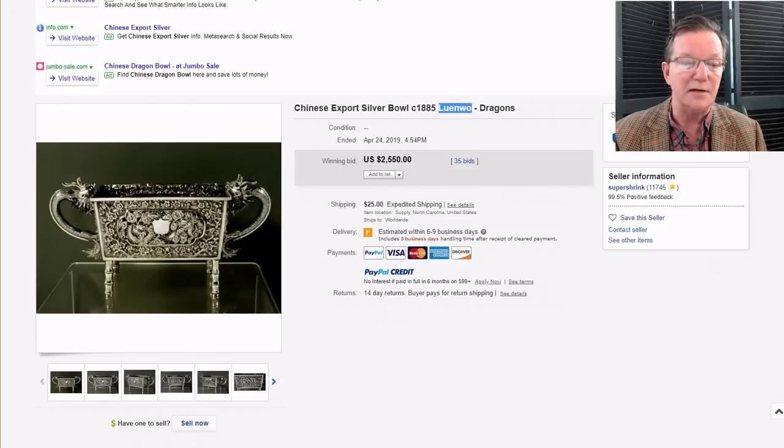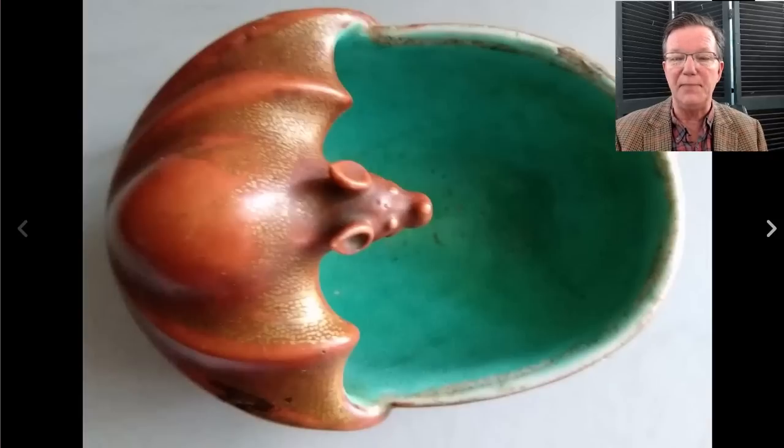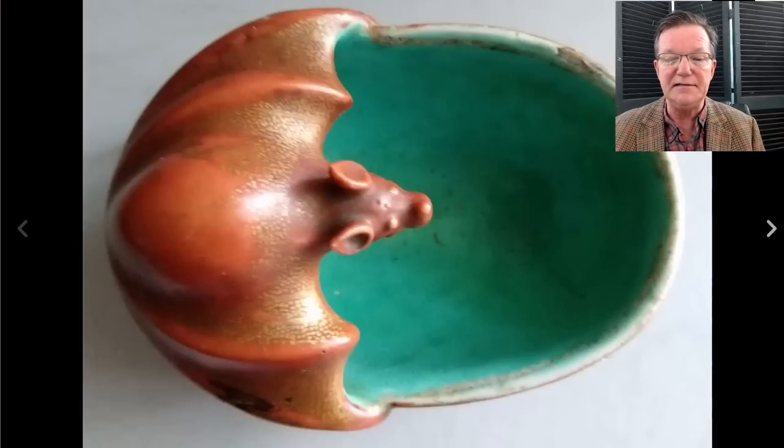That was a nice piece. That was a really nice piece. I love the dragons. And then over to this was that peculiar little bat cup with a turquoise liner in it. It's a 19th century example.